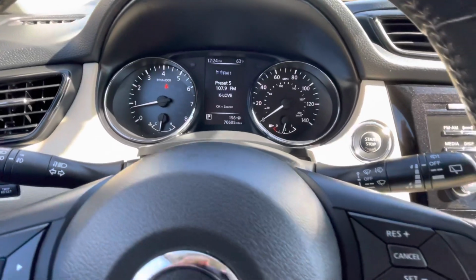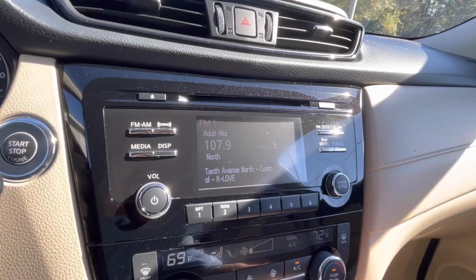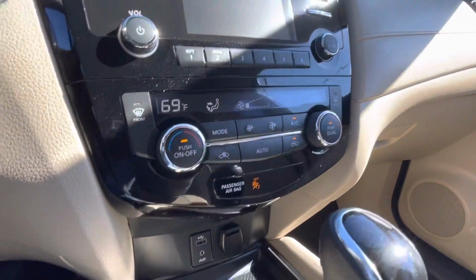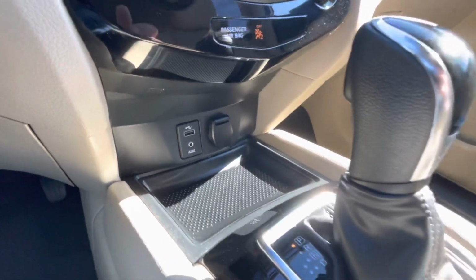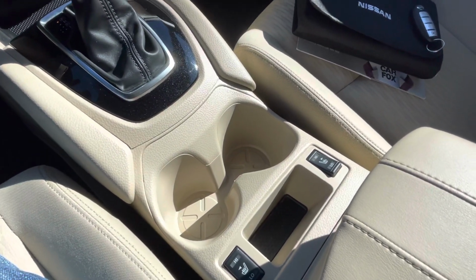70,000 well cared for miles. Push button start. AM, FM, XM satellite. Backup camera. CD player. Dual zone climate control. USB port. Auxiliary audio jack. 12 volt charging outlet. Console shifter. Heated seats, driver and passenger.